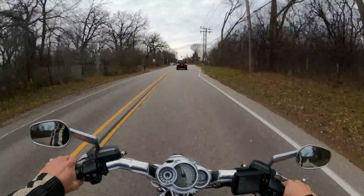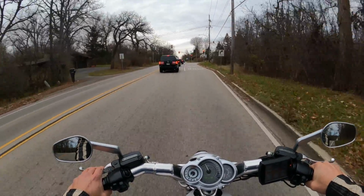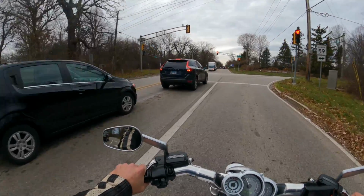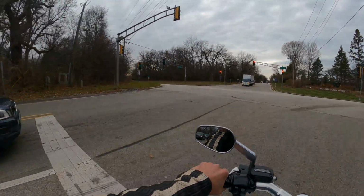But otherwise, yeah, 1250 bike, and that's it. I'm going to keep it there. No big bore kit, nothing like that. I'm really happy with the performance. I really think this thing moves.